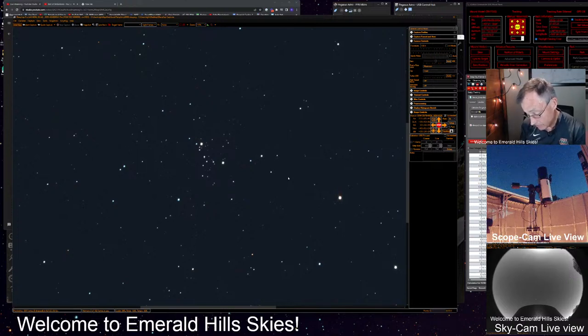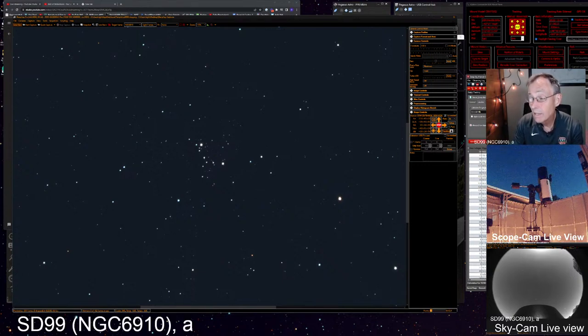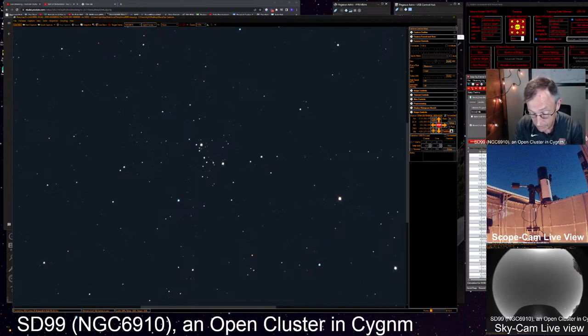Let's see, 99. It's sometimes called the inchworm cluster, and it is an open cluster in Cygnus. So let's go ahead and put this in our title up here, that it's NGC 6910. And let's also put it in our title down here. How do I do this? Not that. Title on screen. Here we go. This is SD99, NGC 6910, an open cluster in Cygnus. Okay.